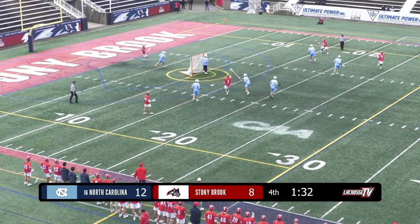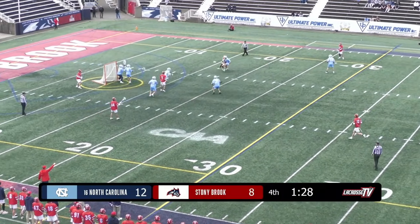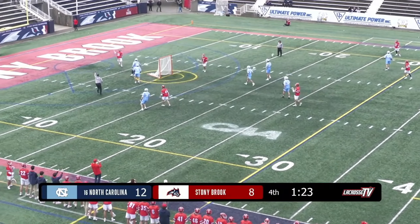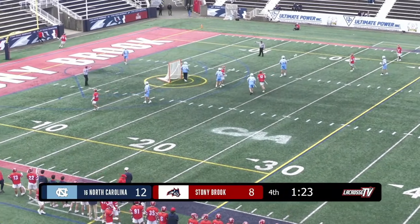Now played around the back. Stony Brook still looking for that opportunity. We now have 90 seconds to go. But time is very much going to be on North Carolina's side. And there's a shot. There's a big play by Krieg to get in front of it. It will stay with Stony Brook.